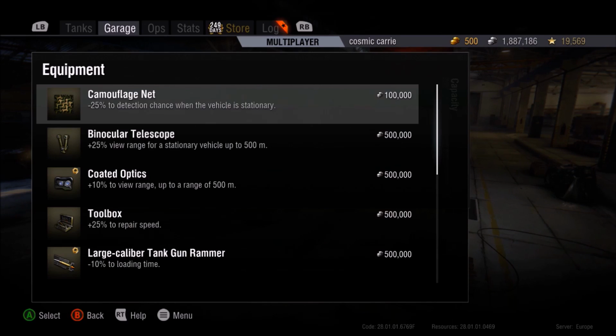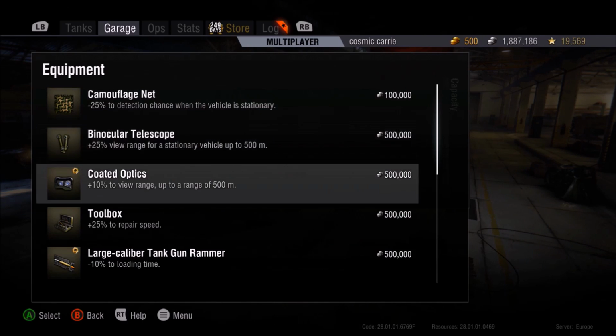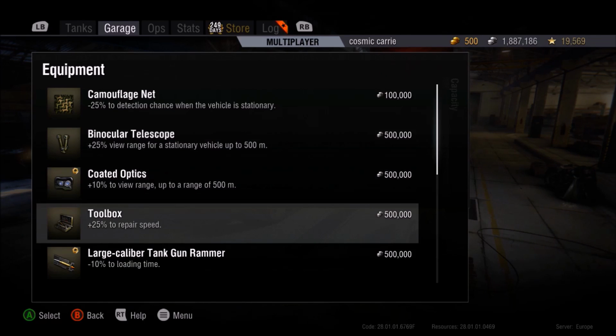What other equipment to use on this tank is totally up to you. I said the binocs, the view range was pretty decent. I think it was 350. So binocs, absolutely, why not? Coated optics, no, it's kind of a waste. Toolbox, no, I never need a toolbox on a premium tank. I never use the crews that come with the premium tank. I think this tank has the crew from the T62A. Large caliber gun rammer, absolutely. Enhanced gun laying drive, yes, absolutely. Everything else, nope. Anything else? Not really. You don't need all this other stuff.